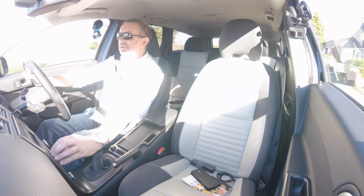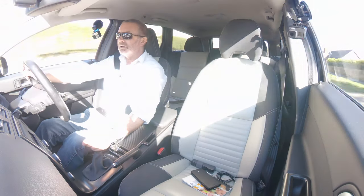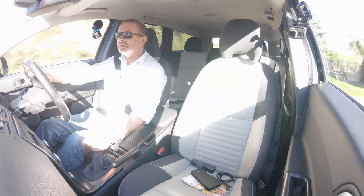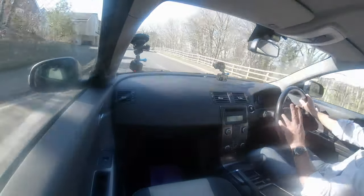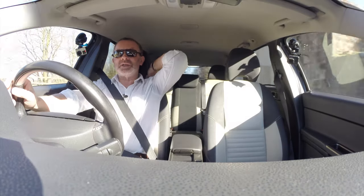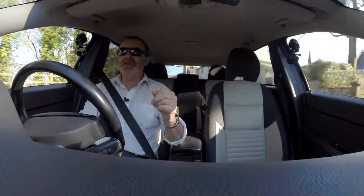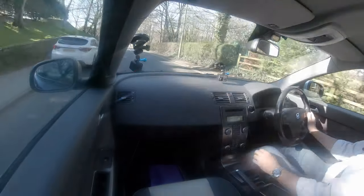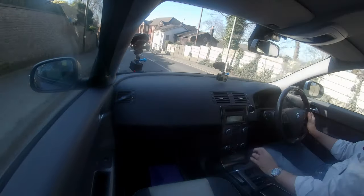Probably going to struggle to show you how to use this parrot system because with the Volvo headrest here, there's no room to mount my camera, which means I'll have to hold one camera and my phone and work the switch, which might be difficult. I'll persevere.